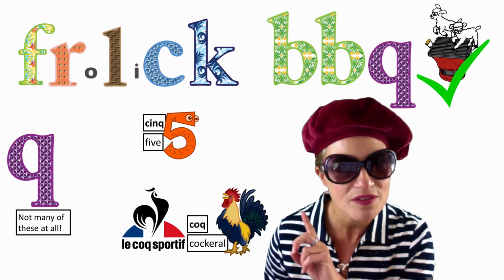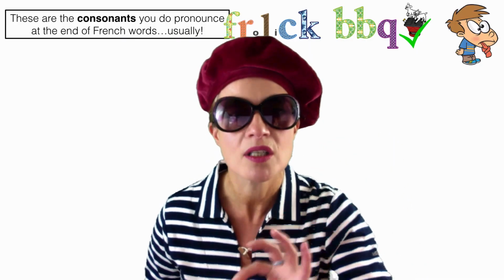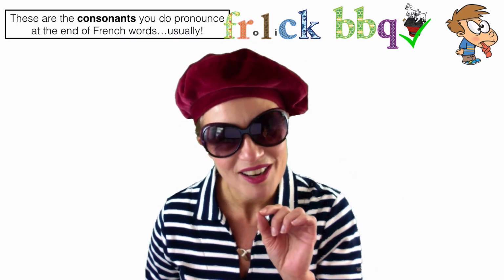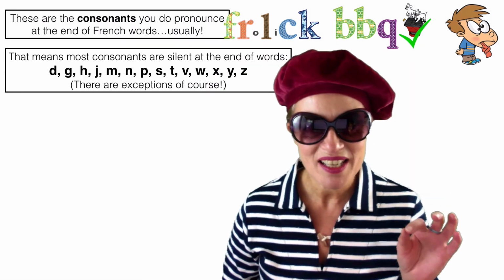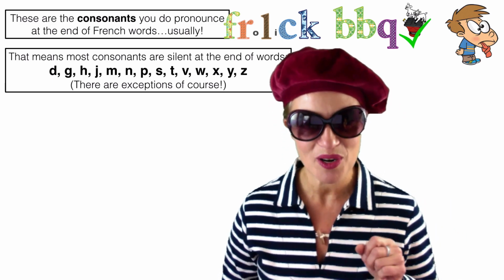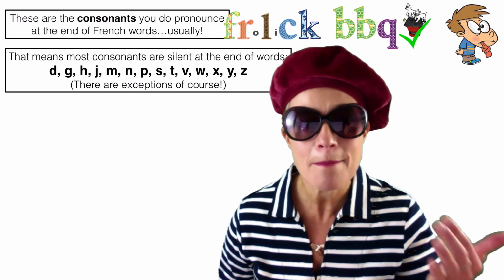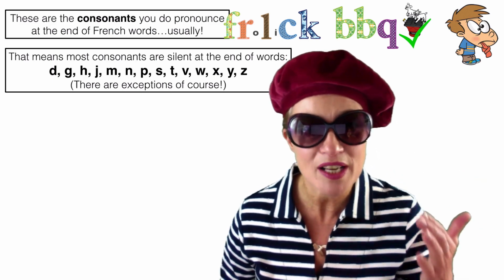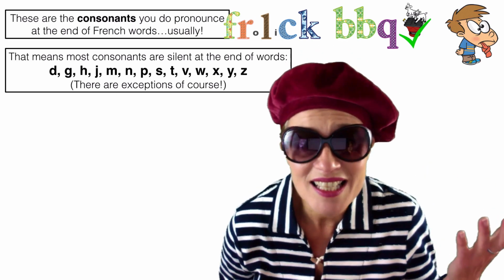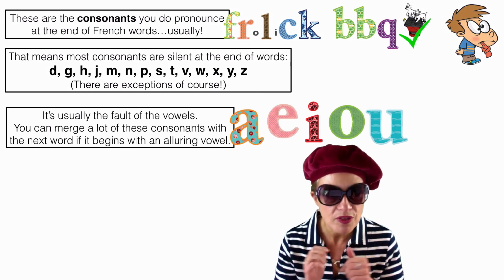Le coq sportif. So they are the consonants you do pronounce at the end of words, usually. There are exceptions, as you have seen. That means that most consonants are silent at the end of words. D, G, H, J, M, N, P, S, T, V, W, X, Y, Z. Again, there are exceptions. That's languages for you. And the exceptions are usually the fault of the vowels.